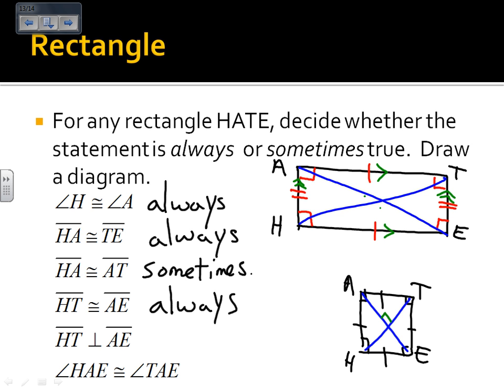Okay? It's even better if you draw an even skinnier rectangle. You draw a really skinny one. This is a good method. If you're ever confused, draw a rectangle that looks very different from what you drew the first time, and check it again. This clearly is not perpendicular, right? Because this one is very acute and this one's very obtuse. So it's one way you can check pretty easily. So this is going to be always or sometimes? Sometimes.